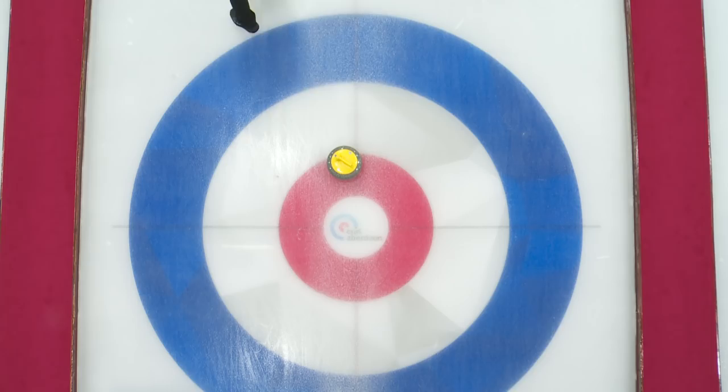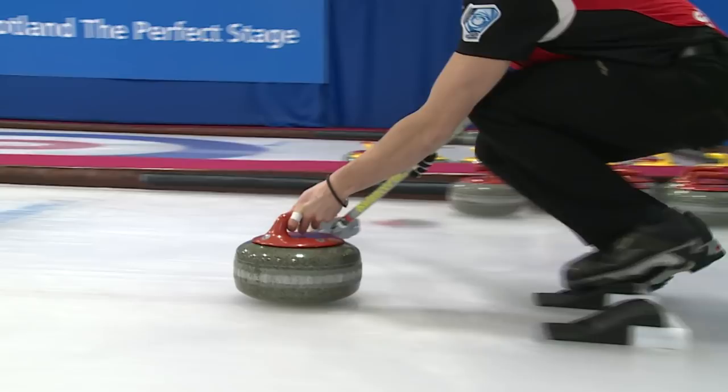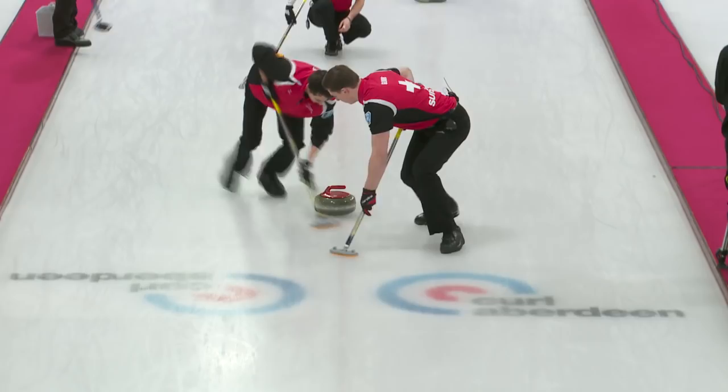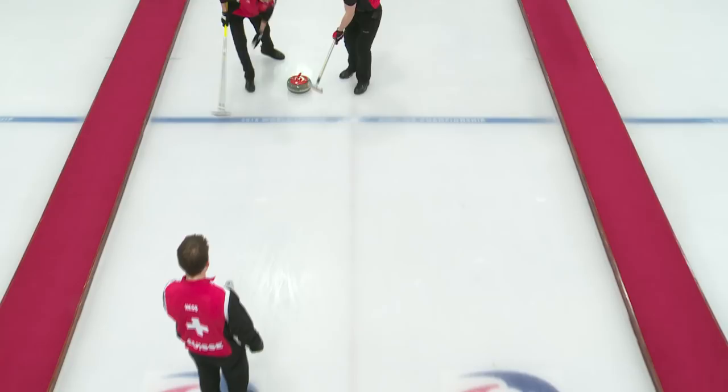Oh, well done. No sweat, boys. It's really good. A really well placed stone from you and Kyle. Switzerland will go for their corner. Drive is through. Linie super. Linie macht er. Den noch ein bisschen warten. Dran bleiben, Jungs. Oh, it is perfect. Really going to have to play to get their two at this end and go for the steal at 10. Super.